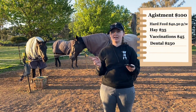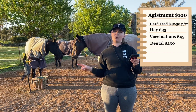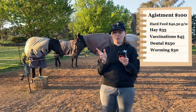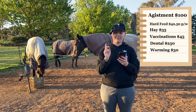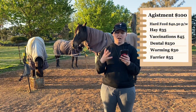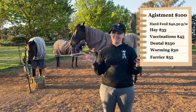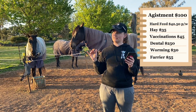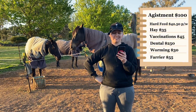And then we have worming. Worming comes down to the owner of the horse. If you're taking your horse out to events regularly, it's really important to worm your horse twice a year, or as advised by your vet. But I'm going off a $30 wormer twice a year for one horse. That's $60 a year. Then the next thing you have is a farrier visit. Teddy's barefoot now, so he's $55 per farrier visit. Farrier visits are every 6 weeks, so that turned out to be about 8 visits out of 52 weeks of the year, if that makes sense. I just did 52 weeks divided by 6. And that came to $440 a year.